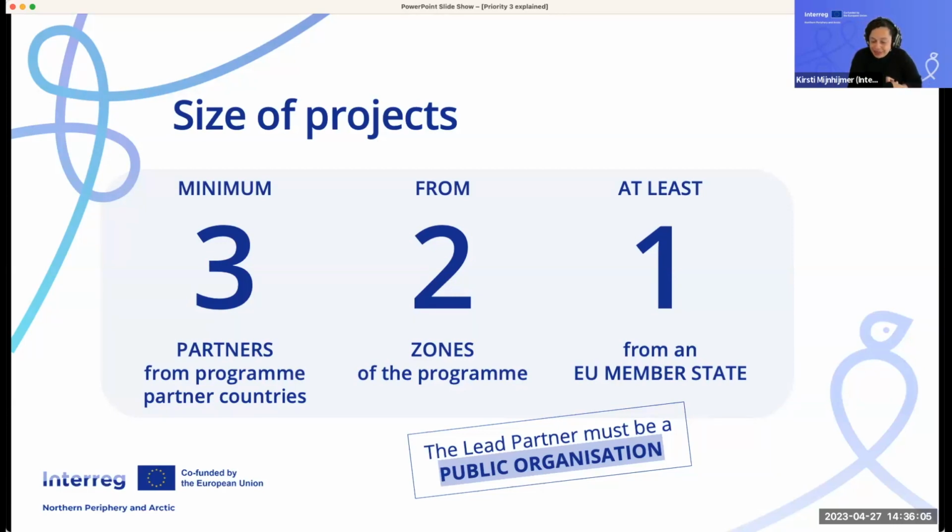And that the lead partner must be a public organization. So those are the minimum requirements for priority three or for main projects. It's actually the same requirements. So this is good to keep in mind when you are building your project idea and thinking about if you want to apply or not.